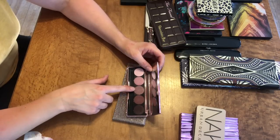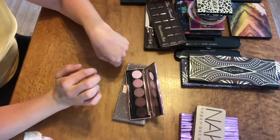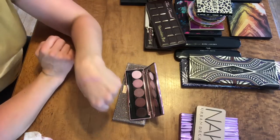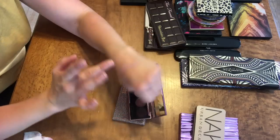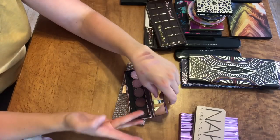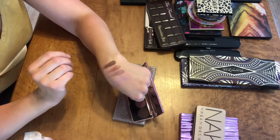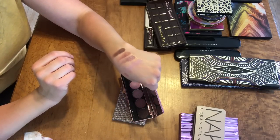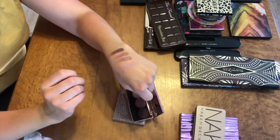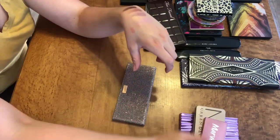Honestly, the only shades that I really like are these three. This is just too pink, and it's just not a shade that I really want. I like these colors, but I also have somewhere, I have like a quad from LA Girl that I can get a very similar look with. So I don't know. This is gonna go here.